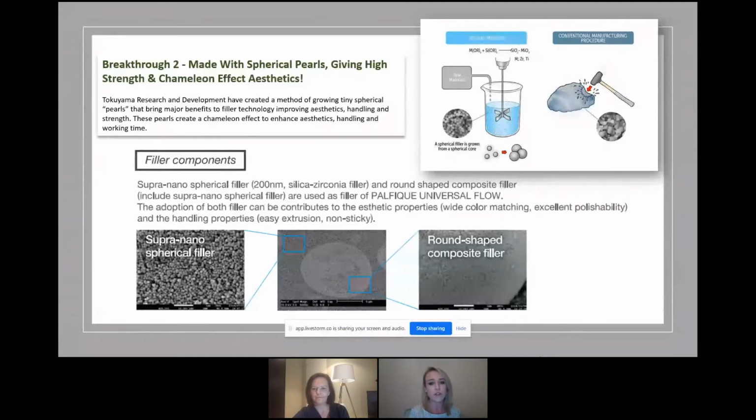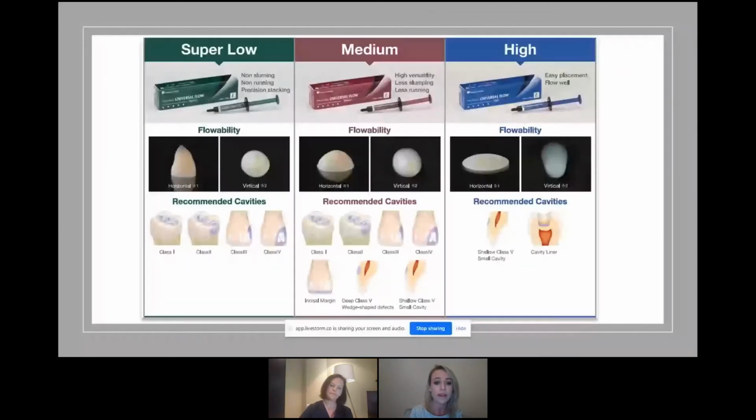If you crush filler material, you can control the size, but you cannot control the shape. And this can lead to scatter when light falls onto the material. And the round spherical filler particle gives very good light diffusion. So you get that infinity blend from composite to tooth.